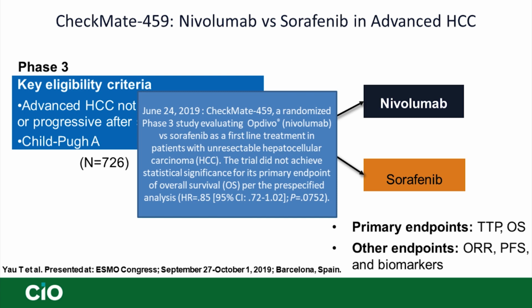The CheckMate 459 study was just presented at ESMO a week ago. This was a first-line study that randomized nivolumab versus sorafenib. When this trial was going on, everybody thought that nivolumab would win. There's no doubt, because it's an IO, it's tolerated very well, and we have a very durable response. This trial had dual endpoints of time to progression and overall survival. And as you know, there was a press release like 2 months ago saying that it did not achieve statistical significance for its primary endpoint of overall survival.